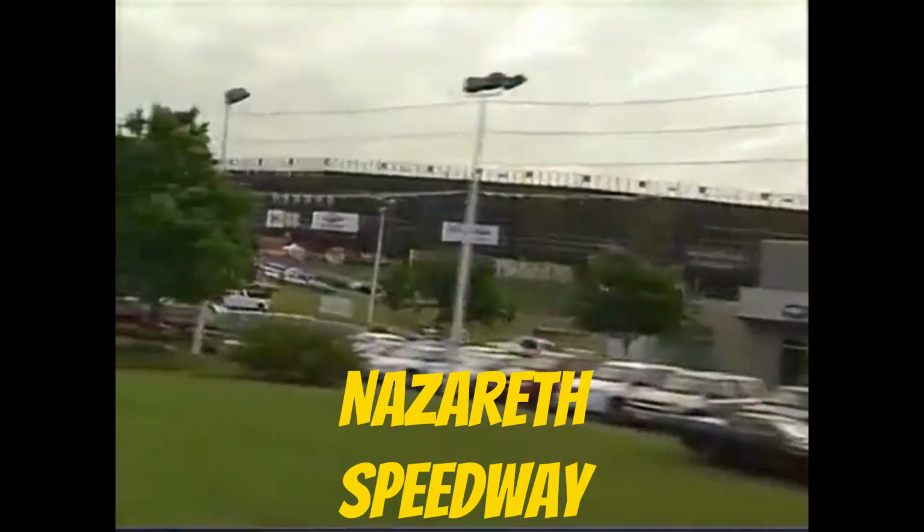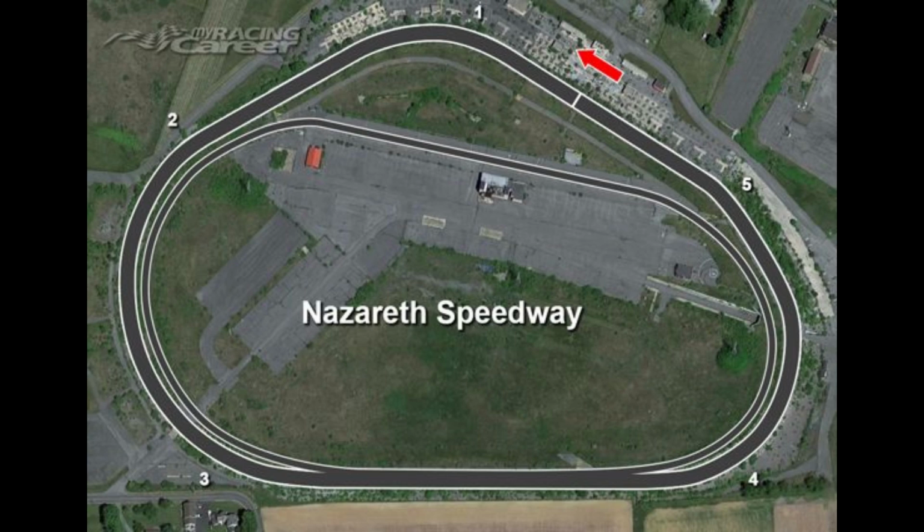Unlike the traditional oval or tri-oval tracks used in NASCAR, Nazareth Speedway had a unique, asymmetrical layout. It was a 1-mile tri-oval, but it wasn't perfectly shaped like many modern tracks. Its almost egg-shaped design made it a challenge for drivers to navigate with different turns and radii on various parts of the track.